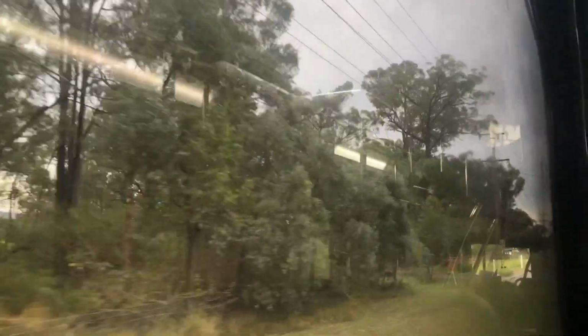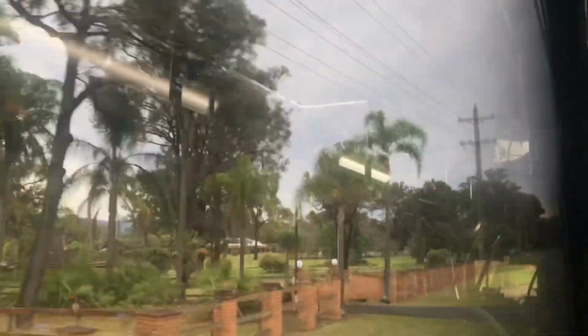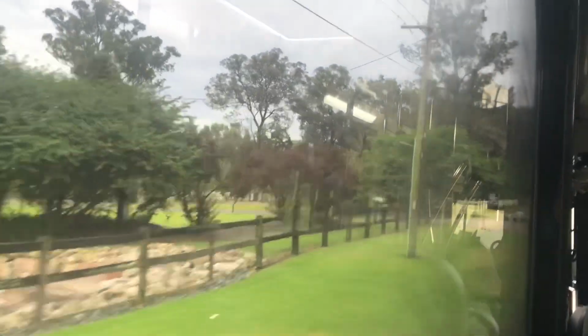Oh gosh, so bumpy. Where are we at right now? Oh, we're almost there. Very soon we're arriving in Richmond. It's probably within another 10 minutes we can get there.